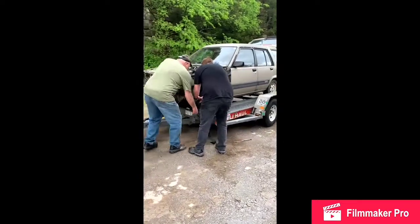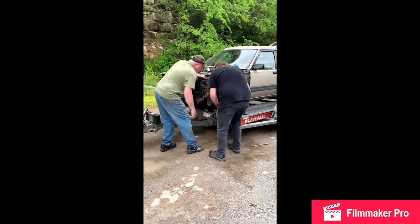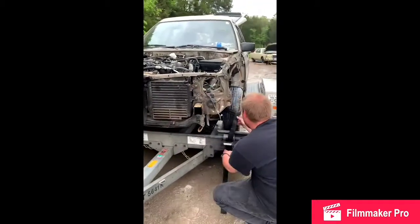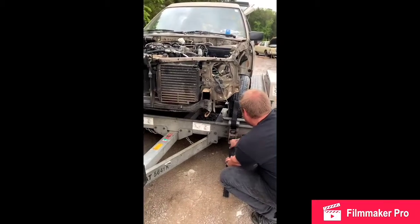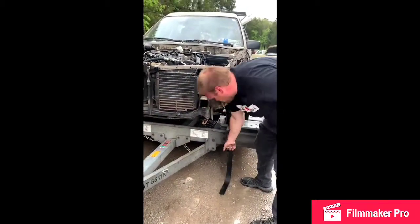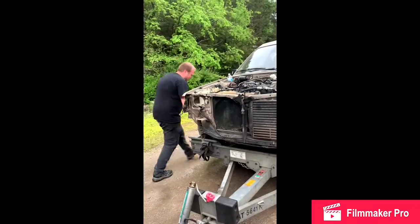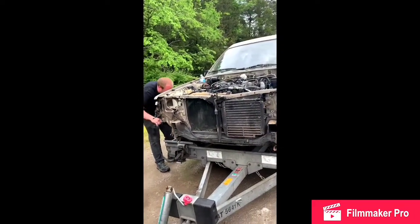Okay. Take this over. Oh yeah, babe, you got it on the trailer. Didn't have to push it. It did all the work for you. It's ready to go. It's like, take me. Get me away from that junkyard. It's like, I'm not ready. Get me as far away from Kentucky.